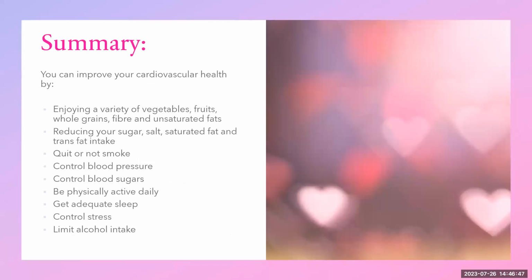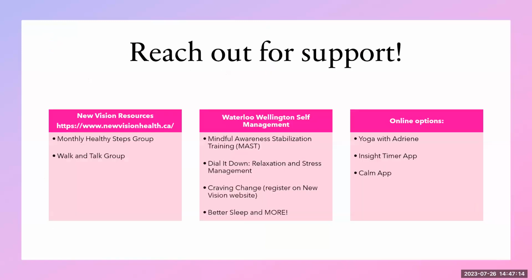In summary, you can improve your cardiovascular health by enjoying a variety of vegetables, fruits, whole grains, fiber, and unsaturated fats. Reducing your sugar, salt, saturated, and trans fat intake. Quit or not smoke. Control blood pressure. Control blood sugars. Be physically active daily. Get adequate sleep. Control stress, and limit alcohol intake.